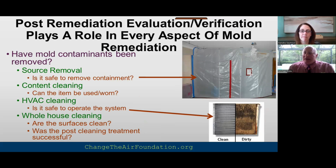That's why there sometimes is multiple segments of post-remediation activities as we go through a house as it progresses through the remediation activities. Later on, as contents are being cleaned, are they safe to be used or worn, or can we bring them back into the house without a lot of risk?